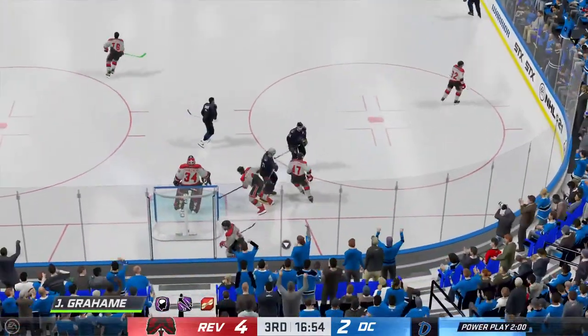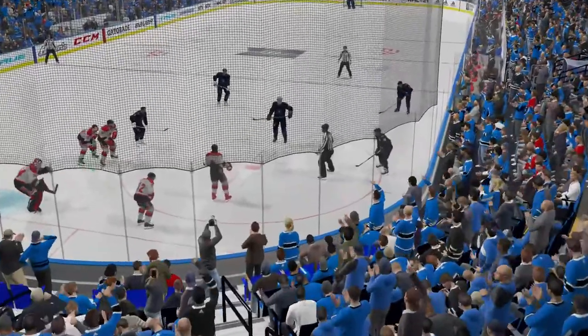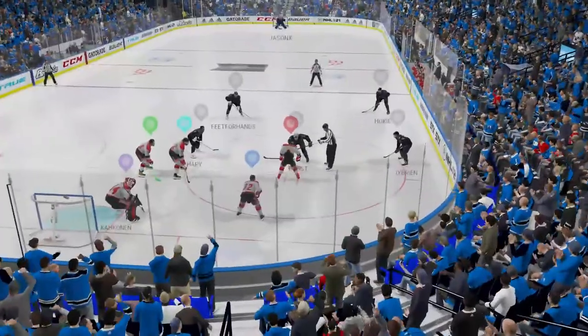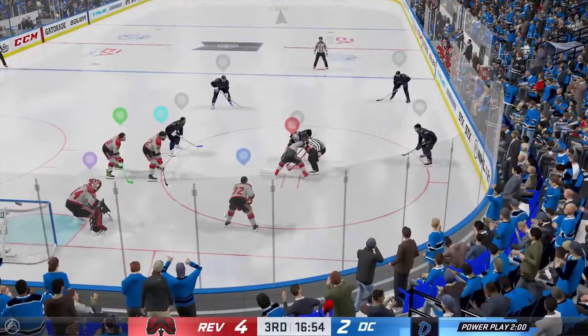Referee's got his hand extended. He caught that trip right in front of him. Graham's getting called for tripping. It's a tough penalty to take. You're trying to do the right thing. Unfortunately, you pull his feet out, you got to go to the penalty box.